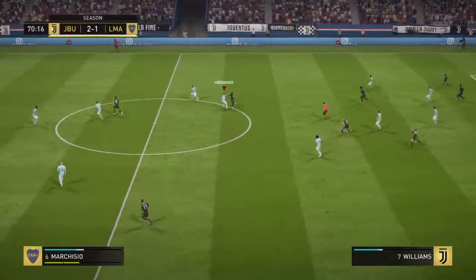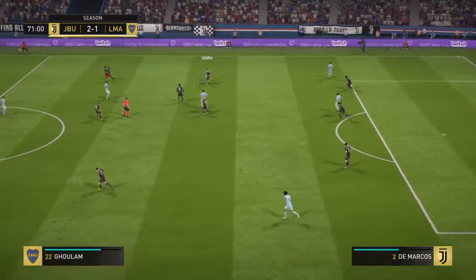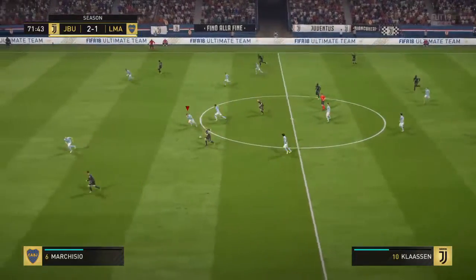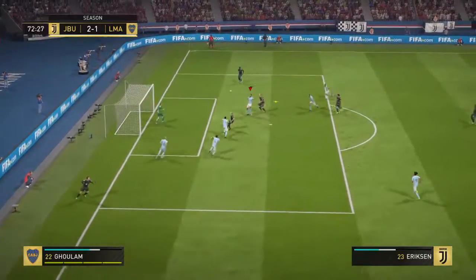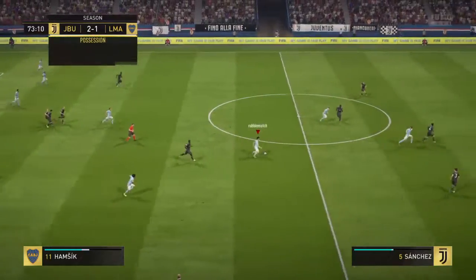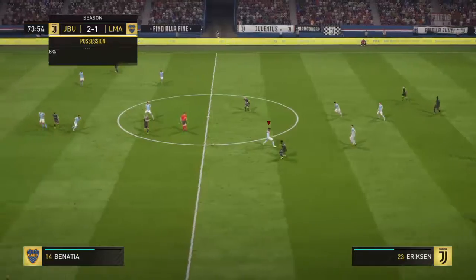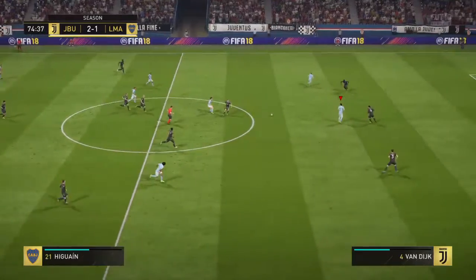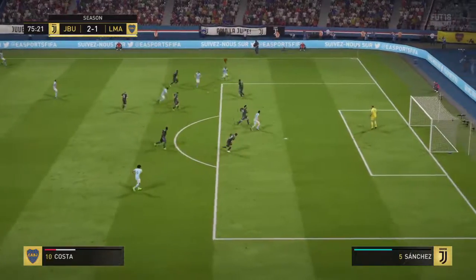Now they're looking to get forward from this position. That's good movement forward here. Victor Wanyama. David Klaassen. Just the keeper to beat. Looking for teammates in the middle. Cuadrado. Hamsik. Good defending. Victor Wanyama. Higuain. Here's a chance to attack. Belotti. Douglas Costa.